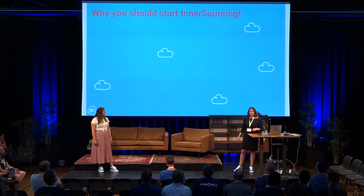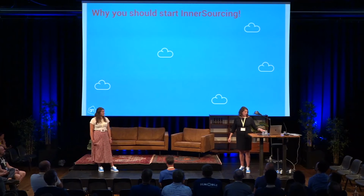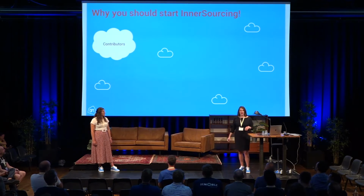So why should you start doing this? What are the advantages? Well, for starters, you have the contributors. Instead of waiting for some of your backlog items to be picked up by the team, you now have the opportunity to collaborate with someone with in-depth knowledge of the product, maybe a colleague that's delivering the same business functionality. You will gain skills faster, and you will hopefully be able to deliver your business feature faster. So there's a lot to get out of this if you're a contributor to the code.